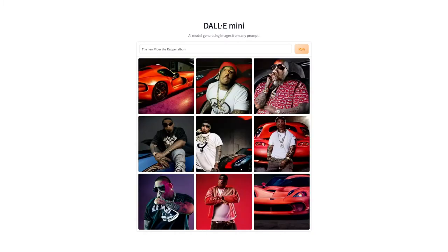The new Viper the Rapper album. I love that two of them are just sports cars. I guess that must be the name of a car, the Viper. Yeah, okay, that makes sense. The only one that looks like him is the top center. The others are just random other rappers. The guy on the middle bottom kind of reminds me of Biggie Smalls, a little bit. And the one on the bottom left looks like Jay-Z. Kind of. I don't know who the rest of these are.